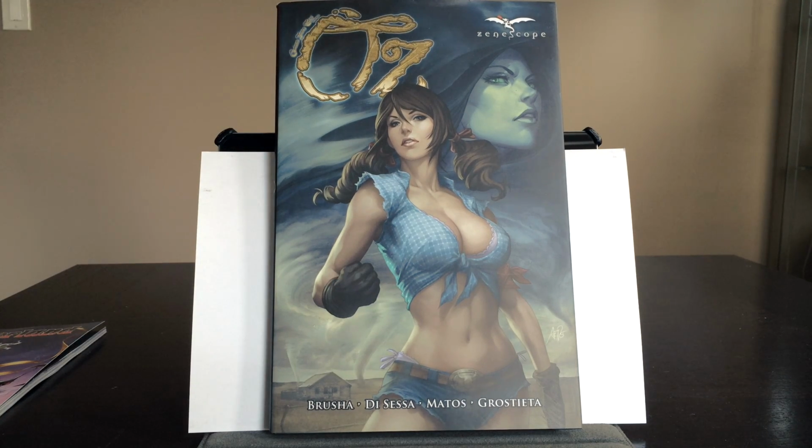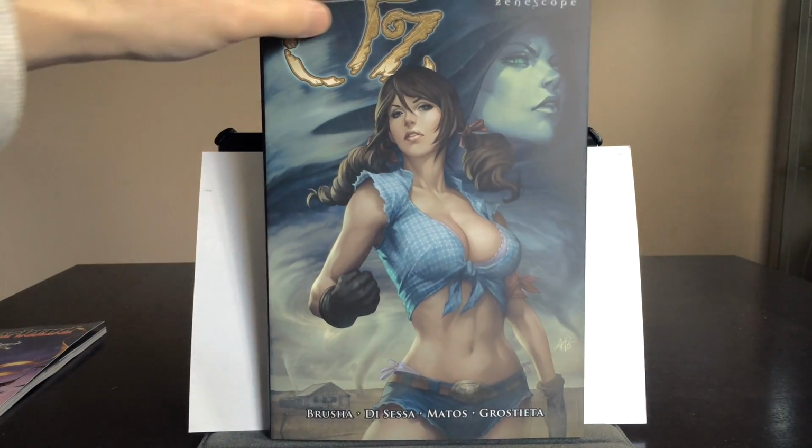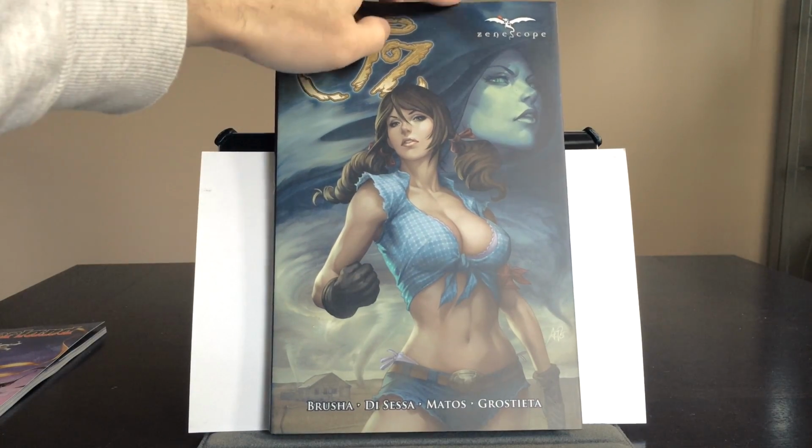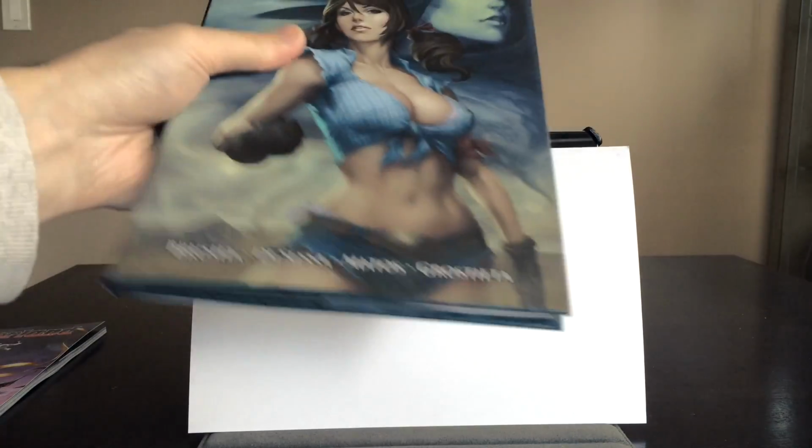This is Grim Fairy Tales Presents Oz. This is, I believe, a 6 issue miniseries, and this is the hardcover. It's got a really nice matte slip. There's a little bit of damage up here, but that's fine. Really love this cover art by Stanley Lau. Big fan of Wizard of Oz, so I definitely had to pick that one up.